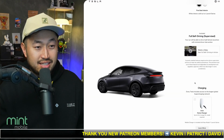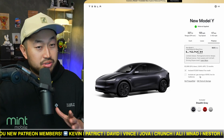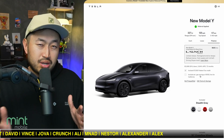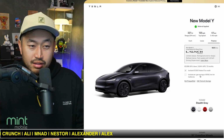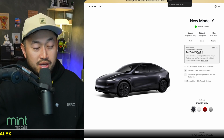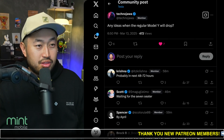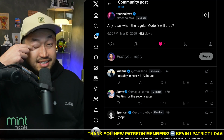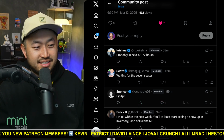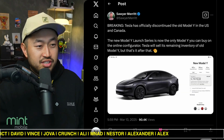Like, I could easily see Tesla modifying this page. They'll add the non-launch series onto here, but it will say something like delivery starts in May, June, or July, so that it would add a little bit of a gap for people that buy the Launch Series. They would get it like 2 to 3 months earlier versus the non-launch, which could be coming out by June. So I'm sticking to my June for Juniper, but let me know, when do you think that a non-launch could potentially come out? In terms of like the ordering page, yeah, I could easily see like an April release date, just like Spencer says right here. But definitely some pretty interesting stuff.